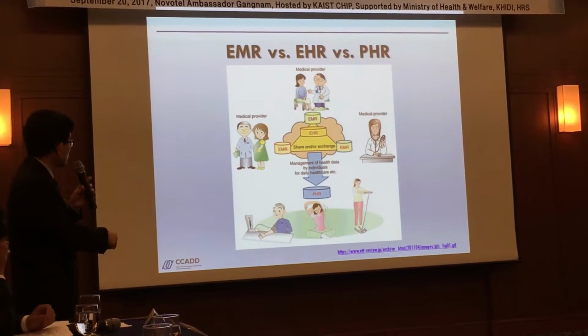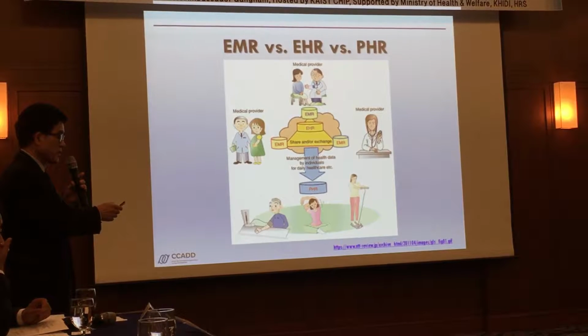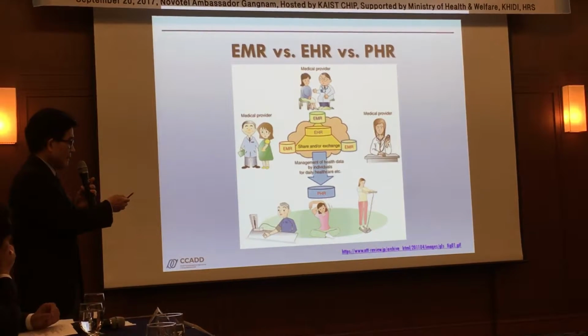Sorry, I think it was made by Japanese people, so it's like a kind of sexist orientation. I'm sorry, but it wasn't intentional. In other words, I don't know why all those doctors are males and all patients are females, but anyway, I digress.